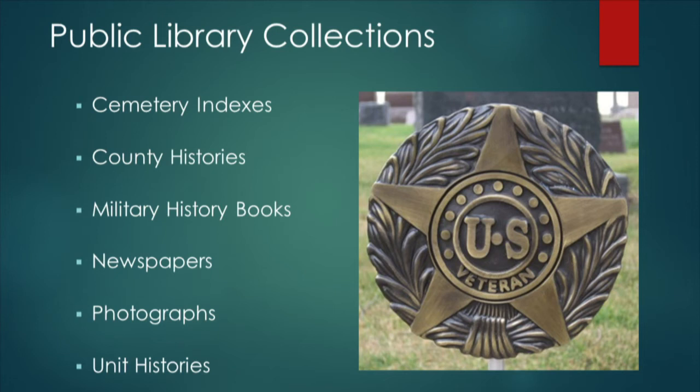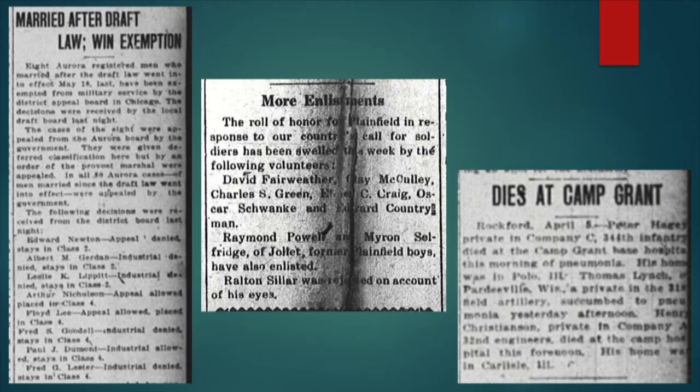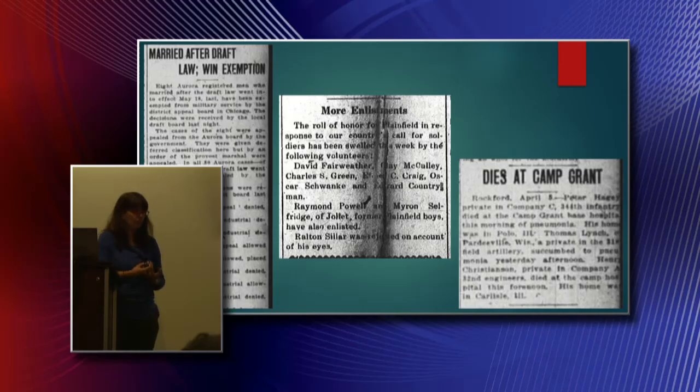And I had mentioned the importance of newspapers. What I love most about newspapers is, yes, you can use them to find out information about your particular soldier. But you can also use newspapers to give you a feel for what it was like in the community at that time. We have the advantage of hindsight. We know how the war ended, right? They didn't. For them, this was going on in real time.